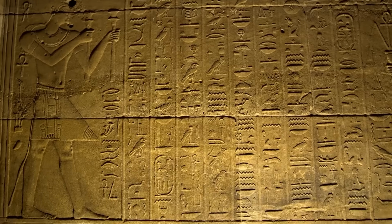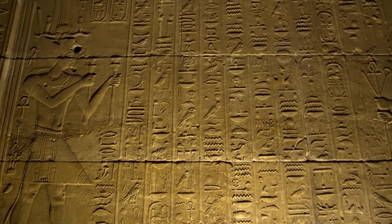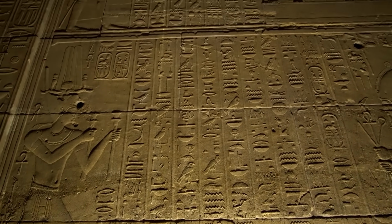Would it be fair to say that there's an element of a rediscovery of a lost technology from the past? I think it would be fair to say that, yes. It wasn't just another hole in the ground. This shaft held secrets of ancient Egyptian civilization and their religious practices that were only beginning to be uncovered.